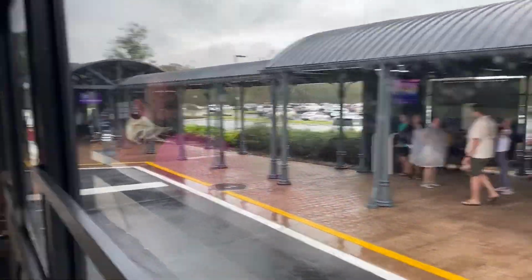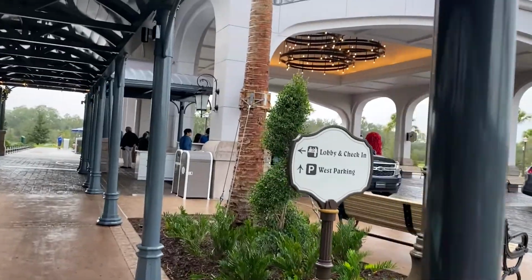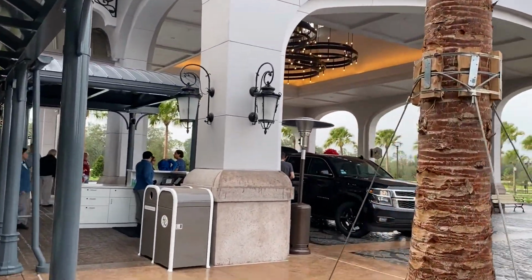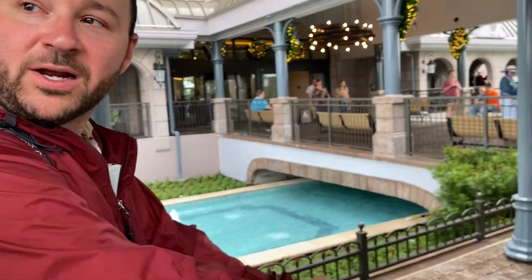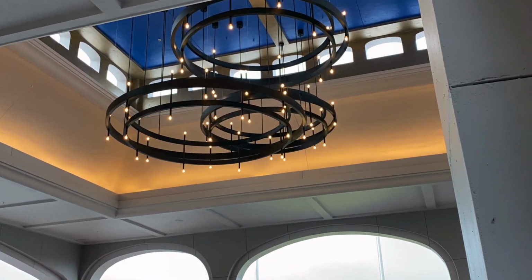So when you arrive to the Riviera Resort, you are greeted by this great entry space. There is a hidden Mickey up in the chandelier lights there. I don't know if you saw it before. And there are these wonderful fountains and pools on either side of the walkway bridge to get into the main lobby. There's that hidden Mickey that I was talking about before.